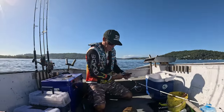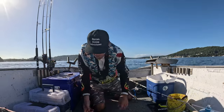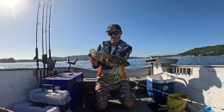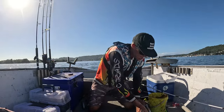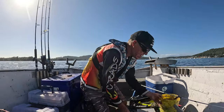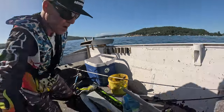Got it. Didn't think I was going to get that out, but with a little twist, it came out. Okay, guys. I got the brag mat there. Probably just a tad over 60, 65 or something. Quick look. The other camera's dead, so yeah, about 65. Spot on.